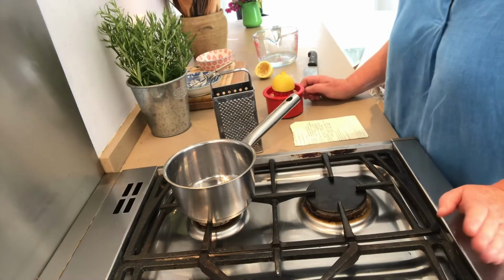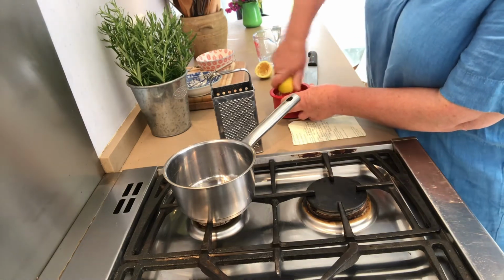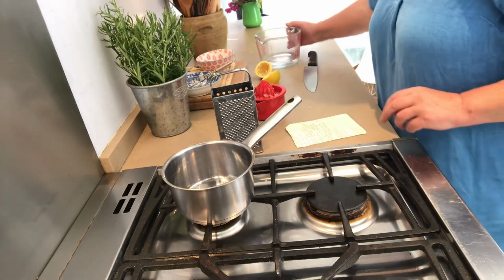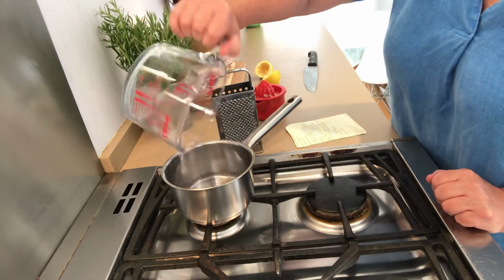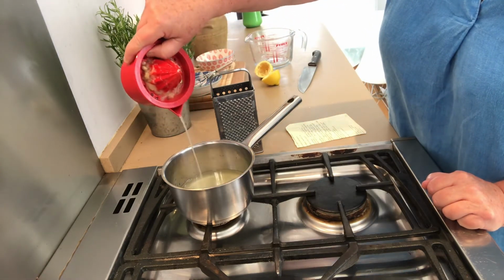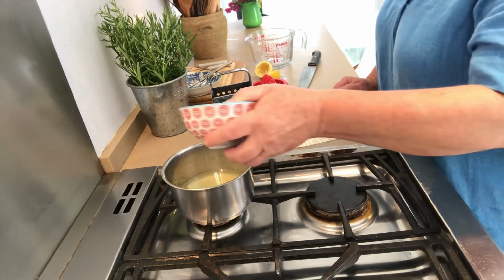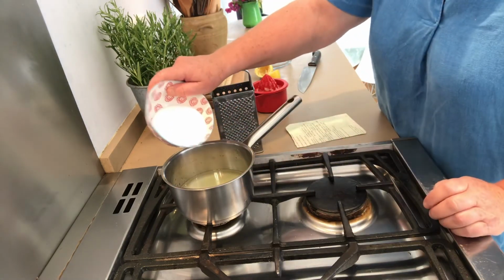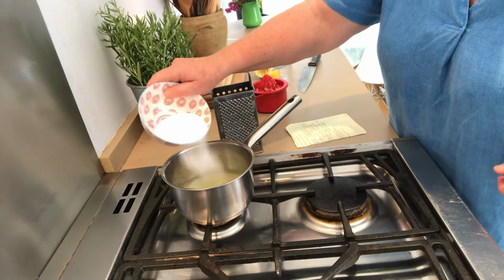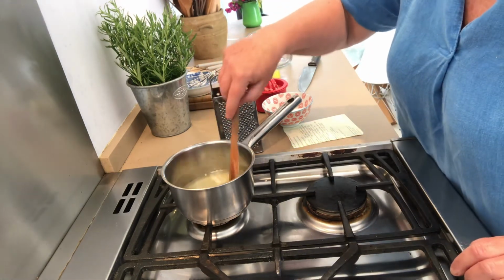So now I'm going to make the syrup that's going to go over the cake, which gives it the flavour. I've zested 1 lemon, and I've got the juice of 2 lemons in there. So I'm going to pour my water in. I think it's 125 mils of water, and lemon juice, and the sugar. I'm going to turn the hob on quite low and gently melt all the sugar. I'll just get a wooden spoon.